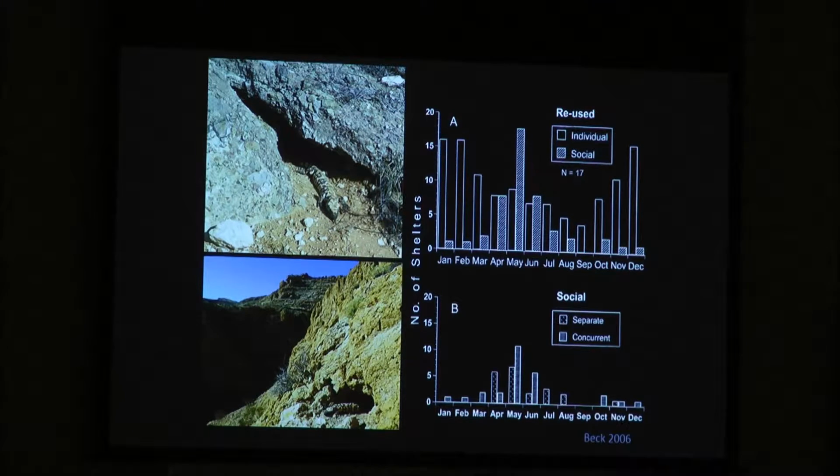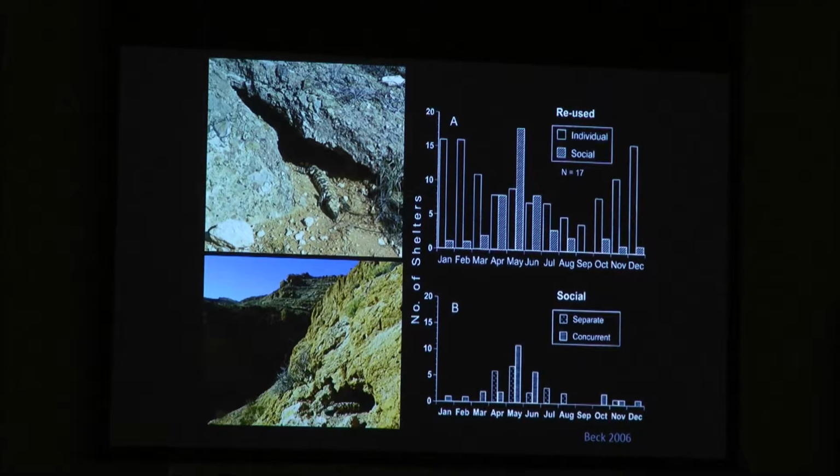And that also means that multiple males are looking for one female, which means they're wrestling. So you see combat and things like that. What's nice is that these social shelters are seldom used in the winter. You don't see a lot of monsters packing together socially in the winter months. You see them through April and June. Again, that just indicates that it's breeding.